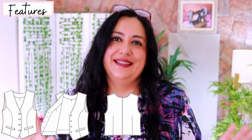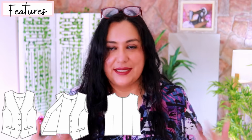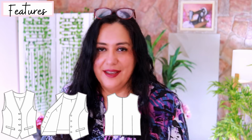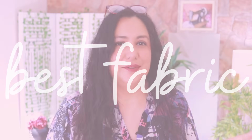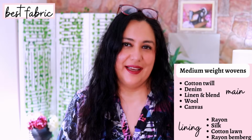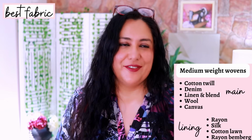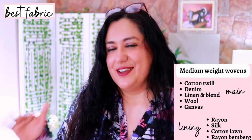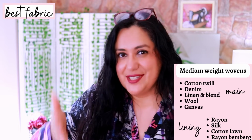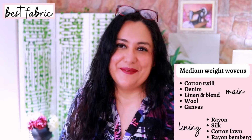I was very open-minded as to how this was going to fit and if I was going to be able to wear this on its own as a single layer, just with a bra underneath, or always lay it over something like a cami or a turtleneck. This is designed for woven fabrics and you could use medium to heavy weight fabrics here. I wouldn't go too lightweight or else everything would look really floppy. So anywhere from cotton twill to denim, corduroy, maybe a velvet, just be careful with the nap and the direction that you place all the pieces. A wool suiting, of course, linen would be amazing.